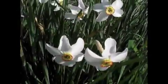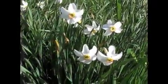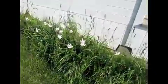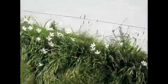And if you hear that funny little dee-dee-dee-dee noise, I've got two bald eagles flying around, but of course you can't see them right now. Good, two bald eagles. So here are these narcissus. We planted some of the S over here.